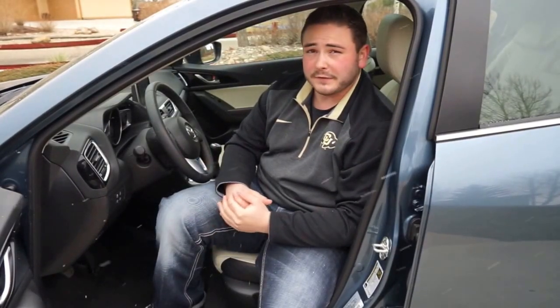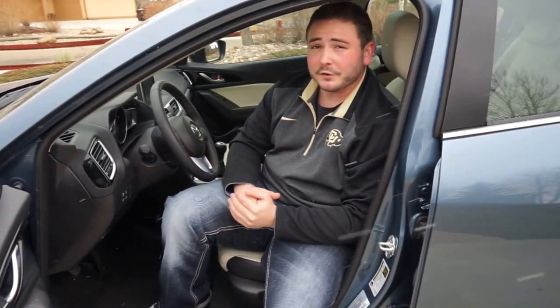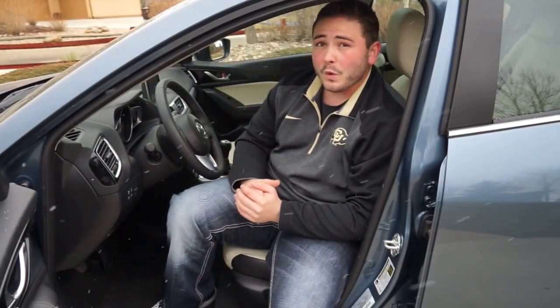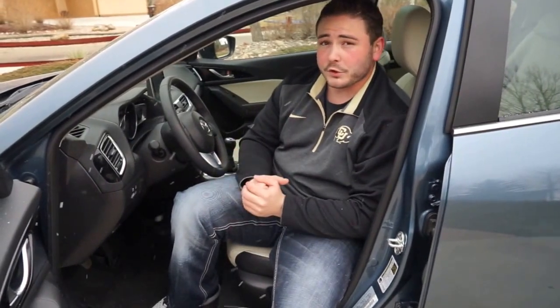All right, Drive Radio fans, here's the opinion portion of the 2015 Mazda 3S Grand Touring review. I'll give you the pros first. The biggest one for me is the price point. You're at a $25,000, $26,000 car, which is a lot of car for the money. We went over some of that in the review portion of this car.